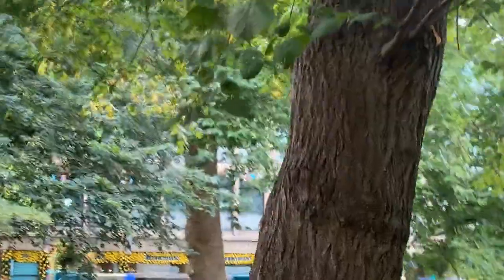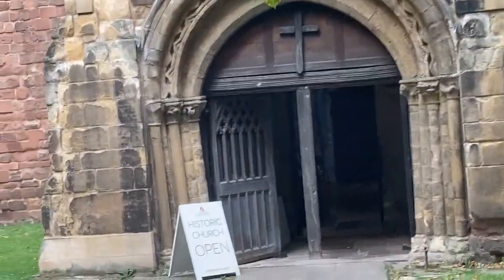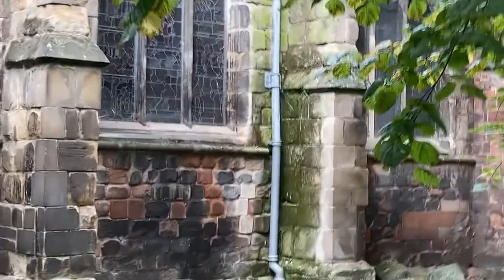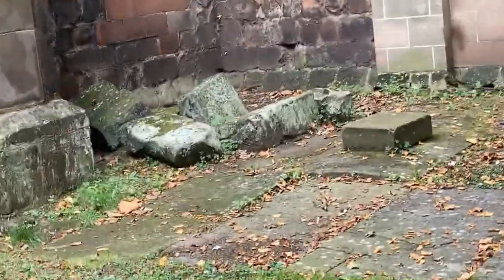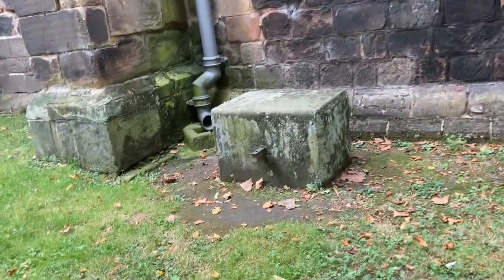St. Mary's. Historic, so it says. Can dogs go in? Not sure. Wow, look at the size of these. Go on in. Where do you fall from? Hey? We don't know. Who knows?